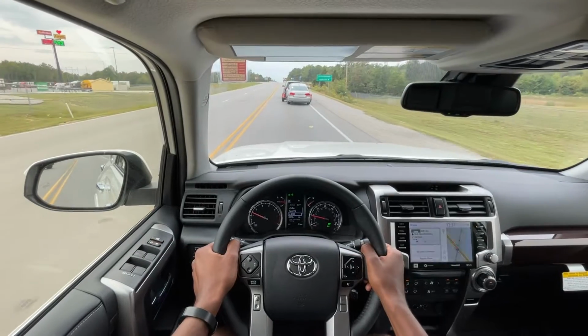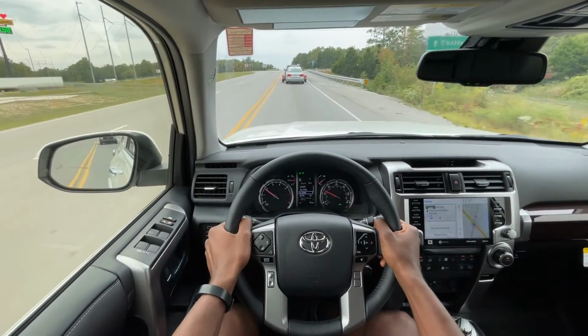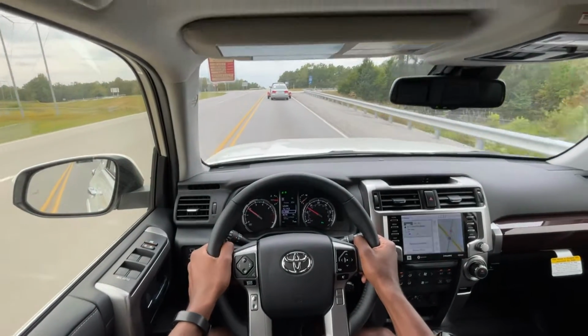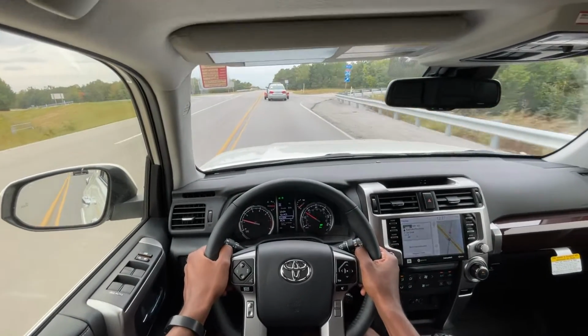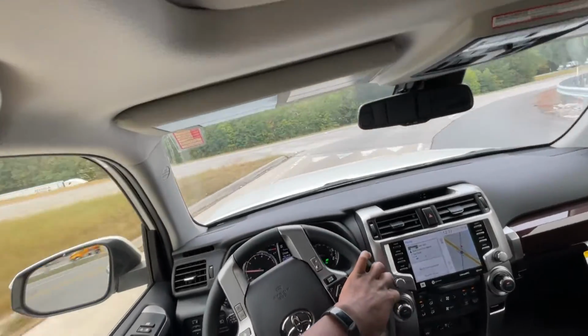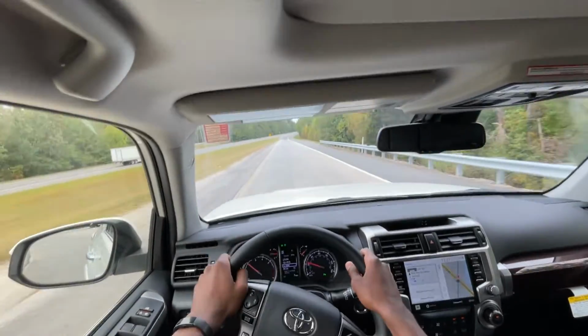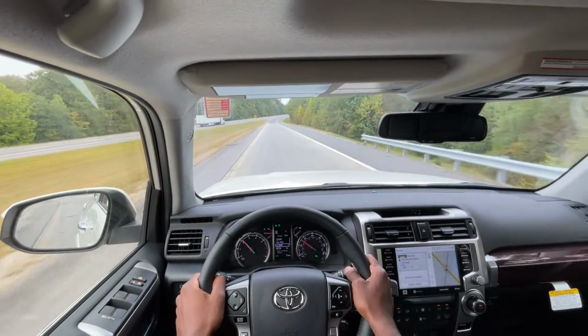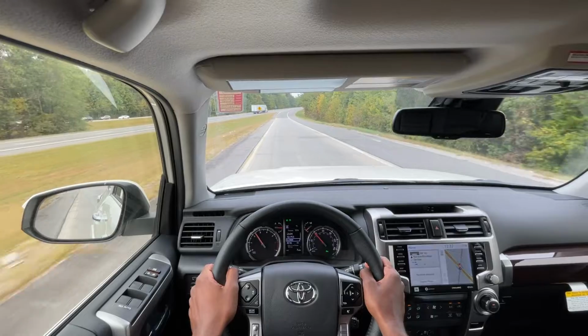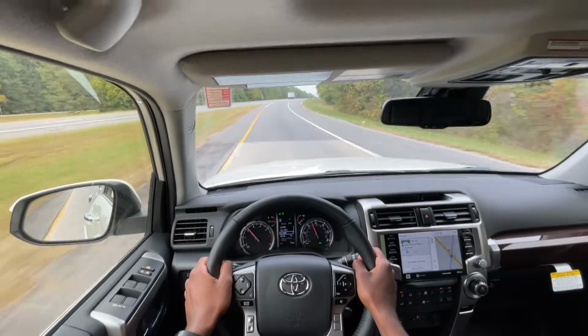Now the brake pedals have always been kind of iffy to me. They tend to be a bit squishy, but again, something that you come to appreciate about the 4Runners. It's not necessarily dangerously squishy, but it's almost like driving a stick. You get used to the pedal, and especially if you're off-roading, it comes in handy.